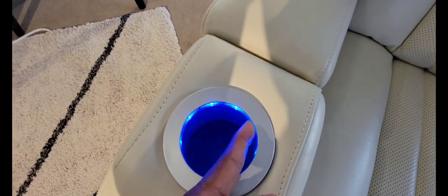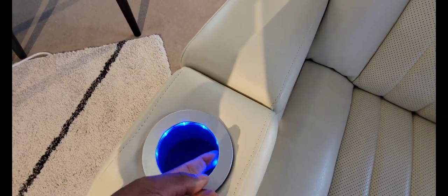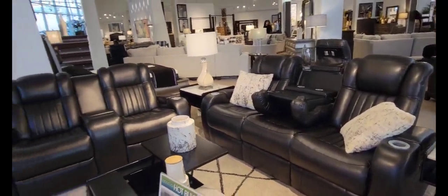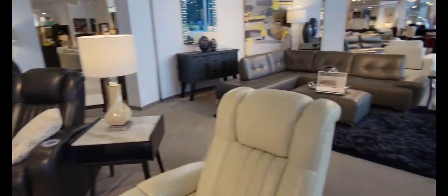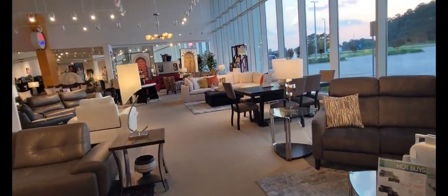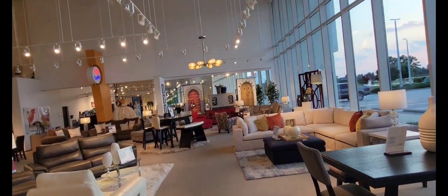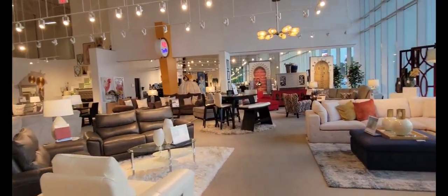The LED light strip is pretty secure, really nice. But they got a crazy amount of stuff out here, man. Like I said, it says Super Center, right? So if you guys want to check it out, it's here in North Carolina.